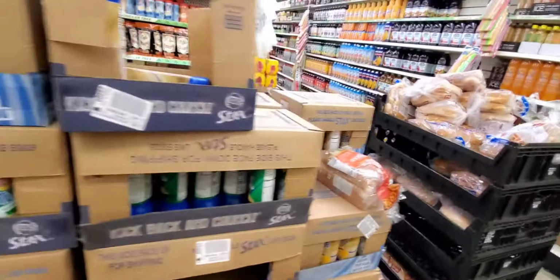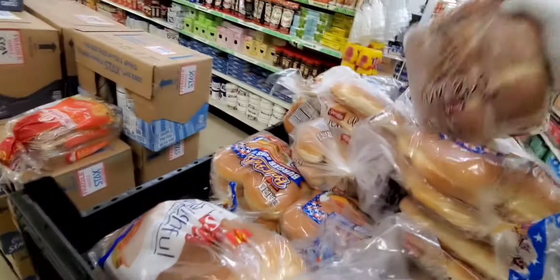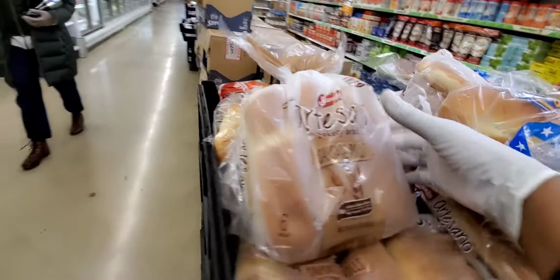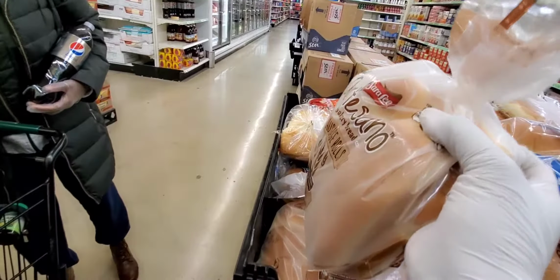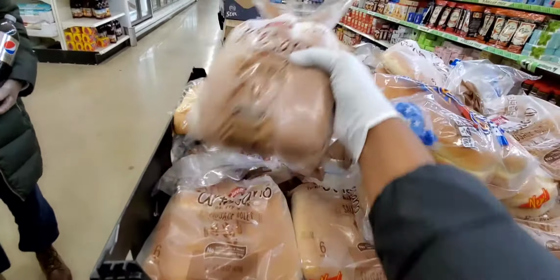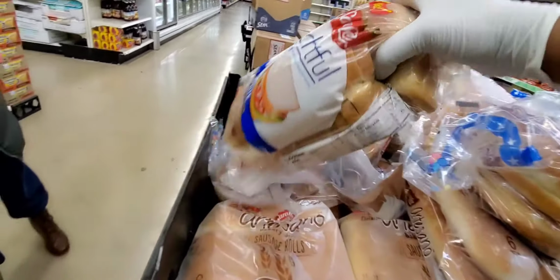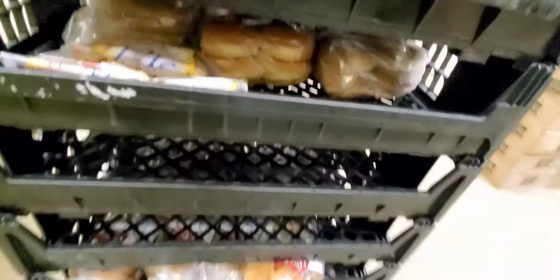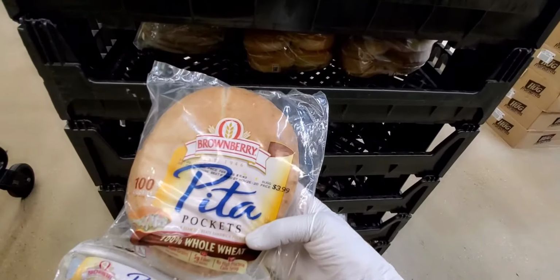Oh, so here we go. We got hot dog buns and stuff now. Last week when I was in here, they didn't have them. Look at that. Oh, that's the artisan buns. I bet these sausage rolls, the good ones from Sara Lee. And then what's that? That's the Sara Lee Delightful Bread. Awesome. Look, the pita bread. Wow.